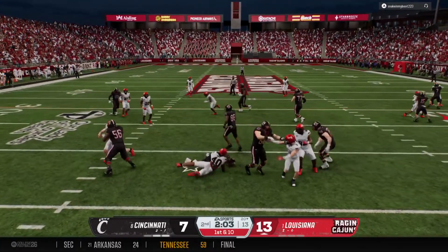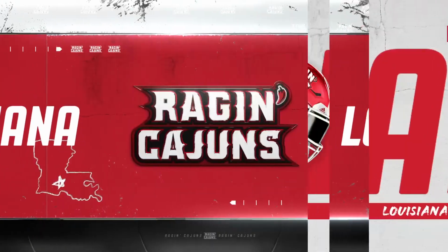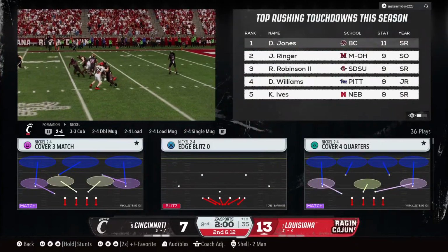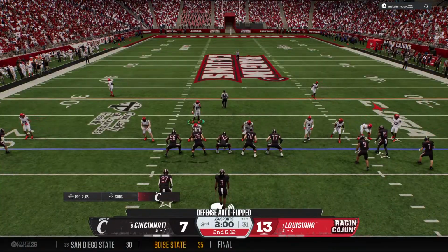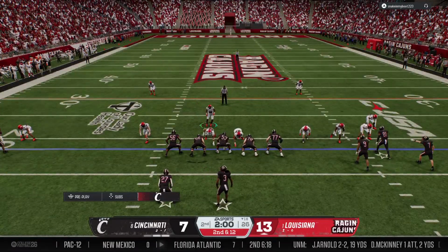Handing off on the draw play. Going absolutely nowhere. That'll be a loss on the play. We've reached the 2-minute timeout. We'll see if the offense here can build on this lead before the break. Running play goes backwards, makes it 2nd down and 12 now. They'll change the pre-snap look now.